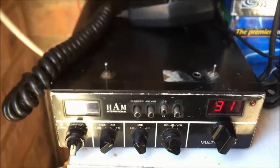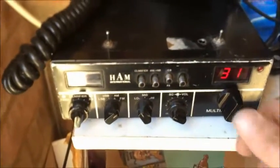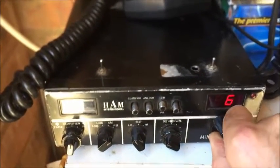But initial tests, not great, so we'll have to be looking into that, and I'll come back with another update another day probably, let you know how I got on.